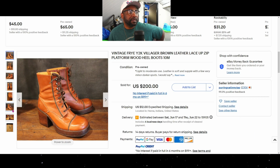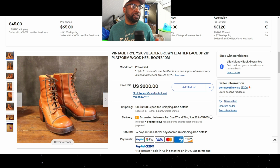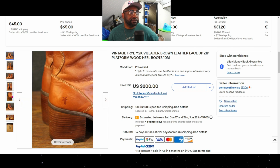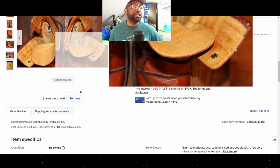Nice. This is nice. I would have picked this up anyway because it's Fry boots, but even if they're not this brand, just the style alone, probably would have sold it for 80, 70, 80. That's what I would look at. That's what I'm learning right here. So it's less about the brand, it's more about the style is what I'm paying attention to.